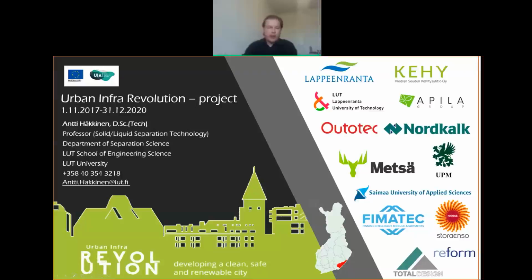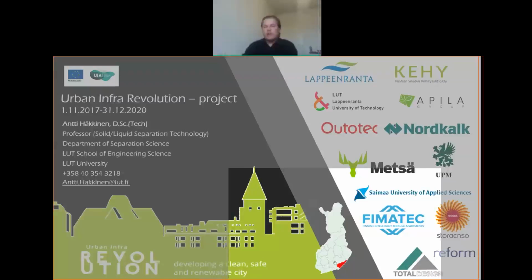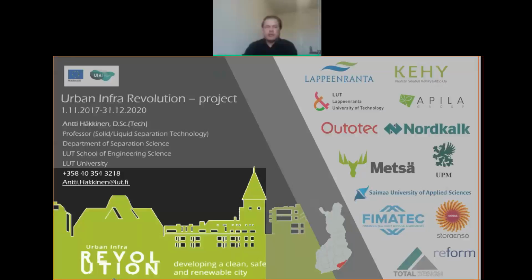You can see here a map of Finland, and the red area is South Karelia where we are located, and all of the partners in this project were coming from this area. So we have here industry, pulp and paper industry, also mining industry, and we have our university as one of the participants, and then we had the University of Applied Sciences, which is located very close to us also. Then in the project we also had a small company from our neighboring city Imatra. The company is called Fimatech, and they are specialized in producing 3D printers for printing quite large building elements.